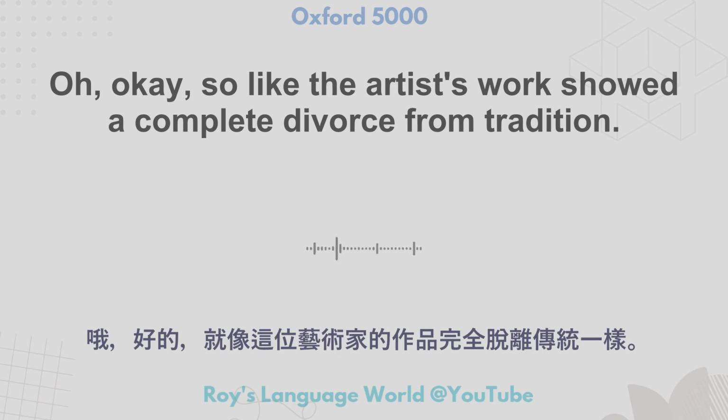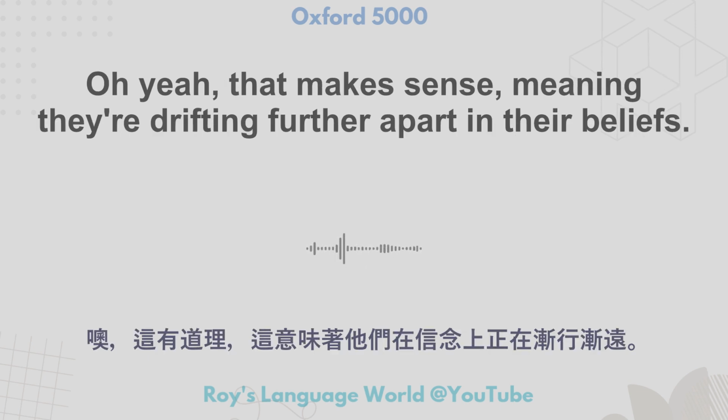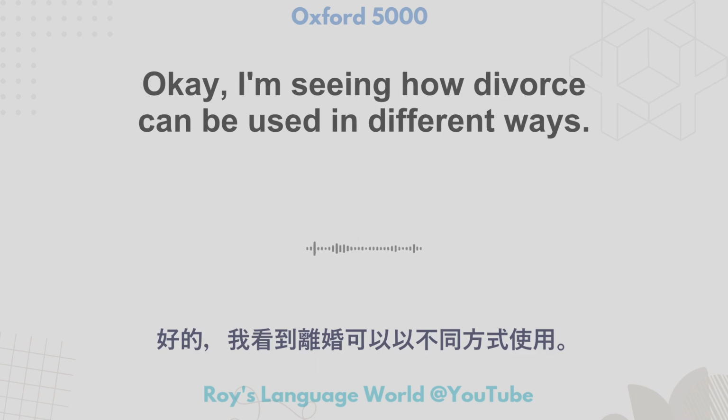So, like, the artist's work showed a complete divorce from tradition. Exactly, meaning they were doing something completely new and different. Or you could say there's a growing divorce between the two political parties. Oh, yeah, that makes sense. Meaning they're drifting further apart in their beliefs. Okay, I'm seeing how divorce can be used in different ways.